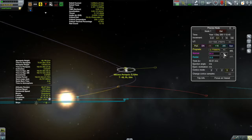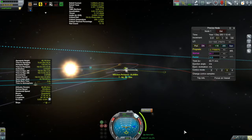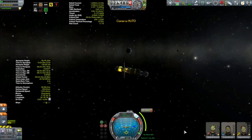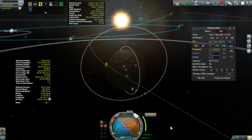The red trajectory is my trajectory after my encounter with Minmus, and I think it's getting close enough that when I exit the Kerbin sphere of influence I am close enough to the equatorial plane of Kerbin. So I think I'm just going to go for it. I'll probably tweak it some more, but why don't we just go and perform this correction burn right now?